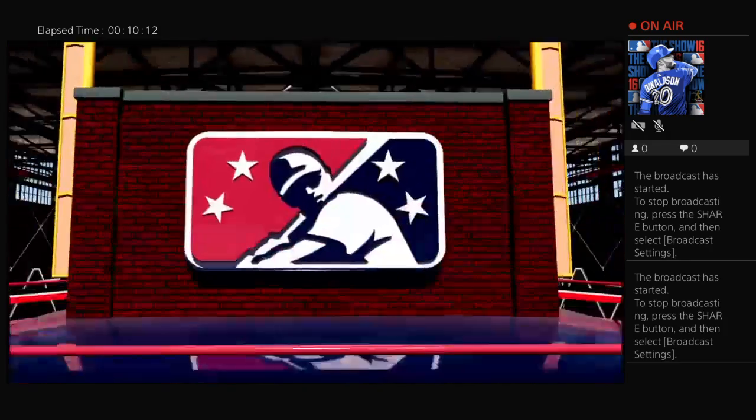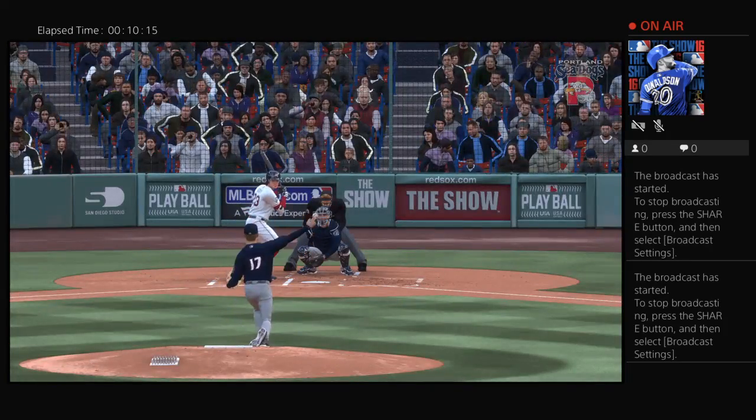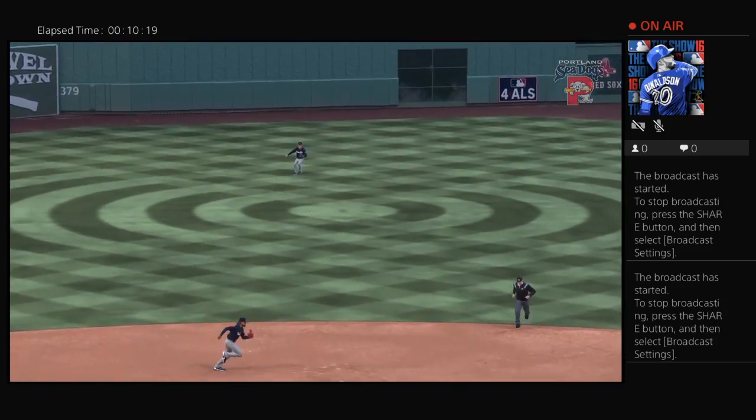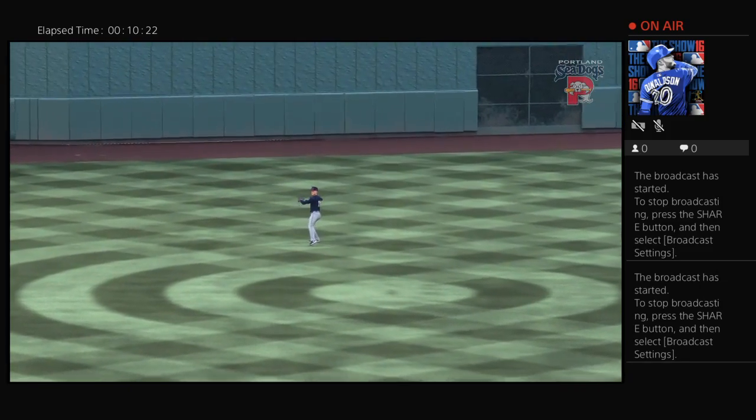That's about as textbook as it gets. Got his stride and load out of the way early. He stayed inside that ball and squared it up out front. Man, it was like he was in the cage hitting off a tee.